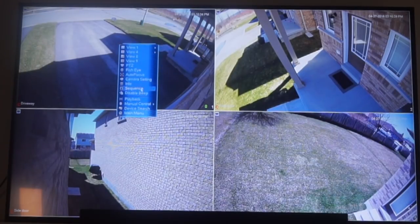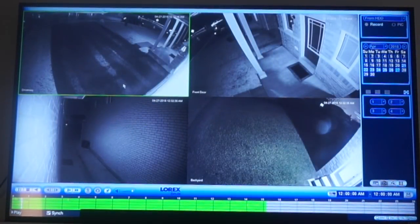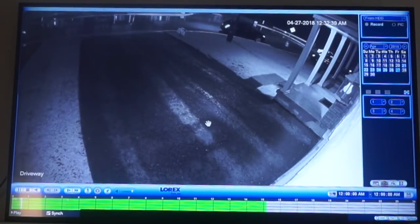So we right click, we go to playback, and with the playback, this is from last night. If we click on it, we can see this is literally, guys, pitch of the night. This is 12:32 in the morning. We have a lot of flies going on right now, so that's probably what you're seeing going back and forth. But check out how clear this recording is. It is literally midnight, and you can see everything so clearly.